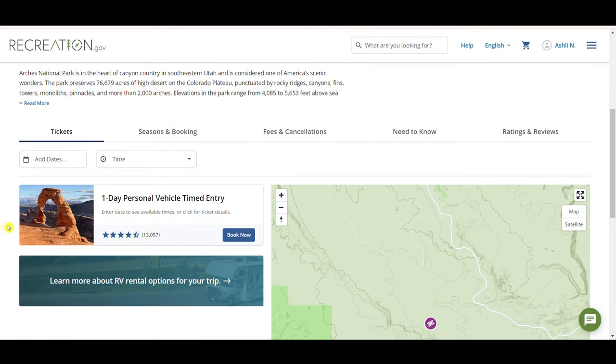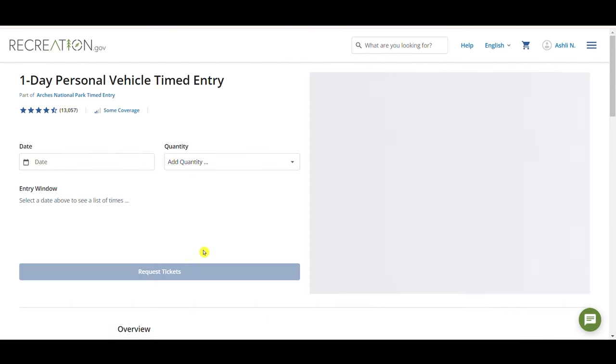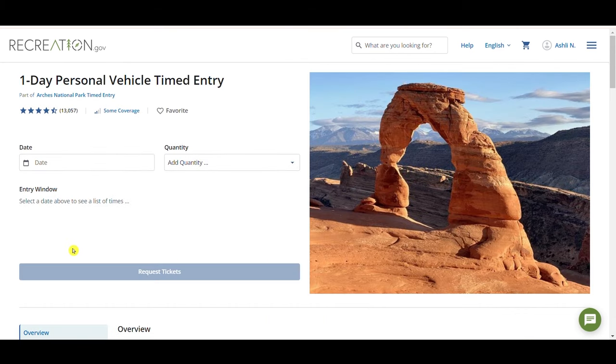So come down here and you'll see it says 1 day personal vehicle timed entry. So this is what we need. It's only for 1 day. So if you're planning on being in the park for more than 1 day, then you will need to get multiples of these. And I'll show you how to do that. But it is the 1 day personal vehicle timed entry that we're looking for.